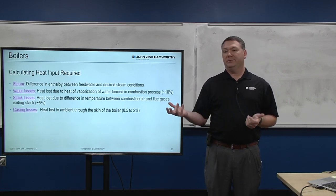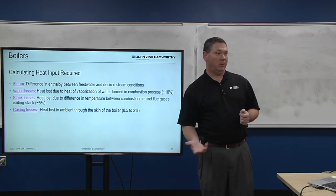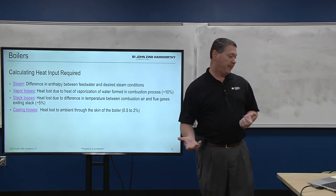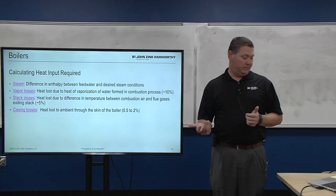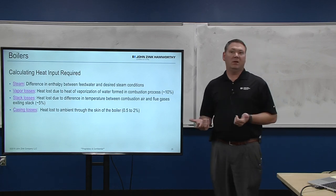So we're going to try to do energy recovery methods where we have an air preheater to give us some more heat going in so we can get some more heat going out. We're going to try to preheat our feed water so we can get more total efficiency through the whole process. Vapor losses, because we've got to account for turning water into steam. Stack losses, and casing losses.